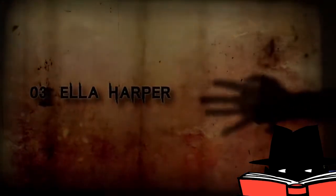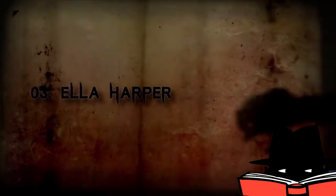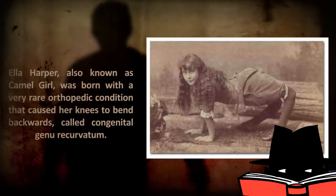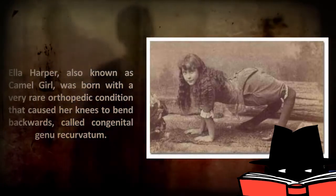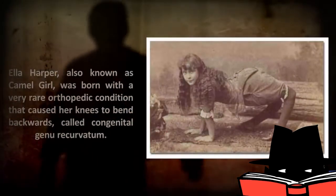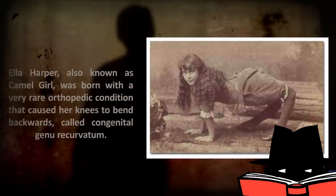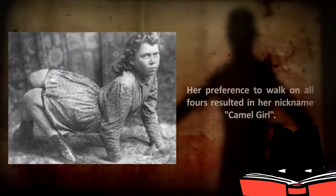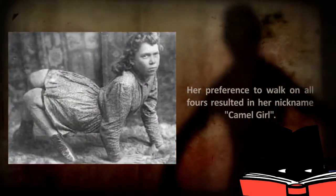Number 3. Ella Harper. Ella Harper, also known as Camel Girl, was born with a very rare orthopedic condition that caused her knees to bend backwards, called congenital genu recurvatum. Her preference to walk on all fours resulted in her nickname, Camel Girl.